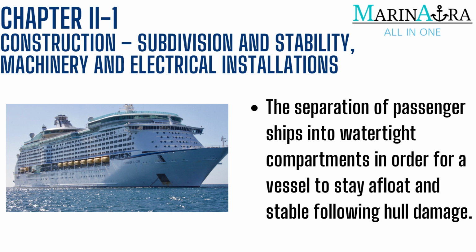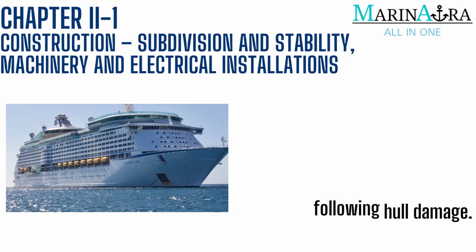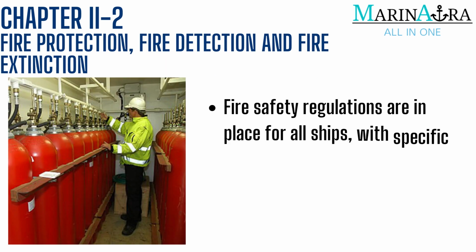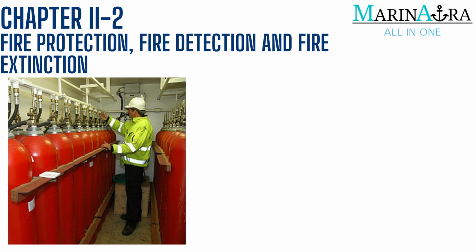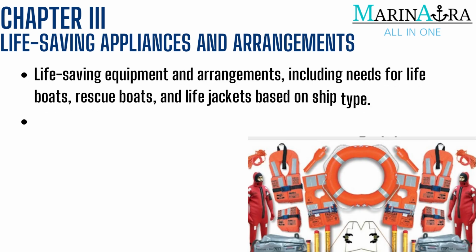The separation of passenger ships into watertight compartments in order for a vessel to stay afloat and stable following hull damage. Chapter 2-2, Fire Protection, Fire Detection and Fire Extinction. Fire safety regulations are in place for all ships, with specific precautions in place for passenger ships, cargo ships, and tankers. Chapter 3, Life-saving appliances and arrangements.